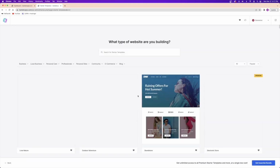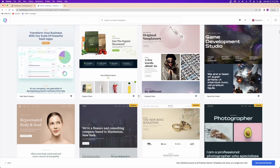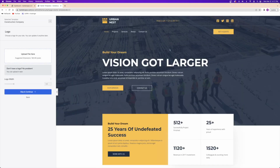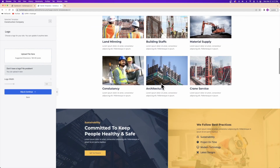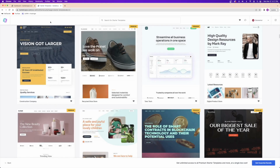We're using Elementor. Okay, so this is the library of tons of different website templates that you can scroll through, and you can choose whichever one you think is going to work best for you. So you can click on one like this, and then over here on the right-hand side, you've got the site preview that you can scroll through. And then over here on the left-hand side, you've got the menu where you can make changes to it. And so over here, we've got the logo where you can upload files and then click on Skip and Continue. We're going to do this in just a second, but let's select a different one because it looks like that's kind of a construction one, construction company.